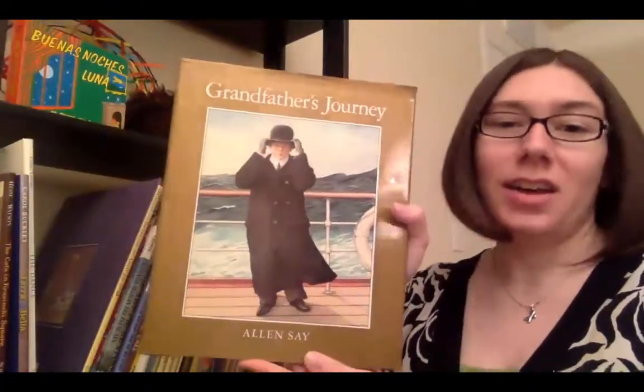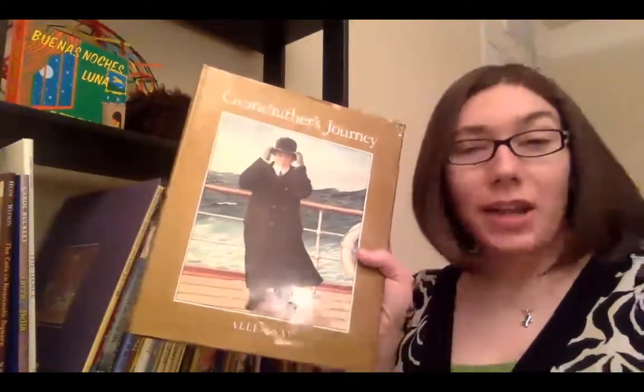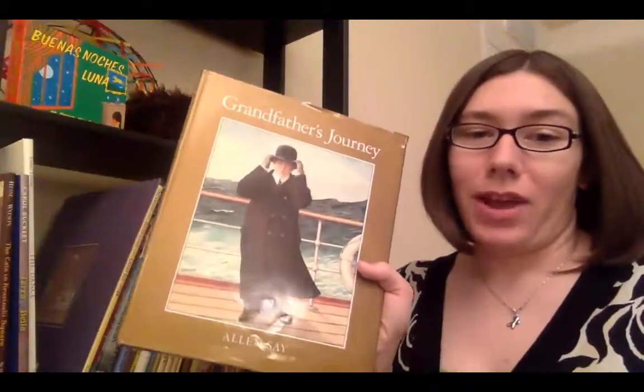Anything by Allen Say is fantastic. Grandfather's Journey in third grade. Allen Say in Denver Public Schools is the author study for the year, and so I've read many of these Allen Say books, but Grandfather's Journey is one of my favorites.